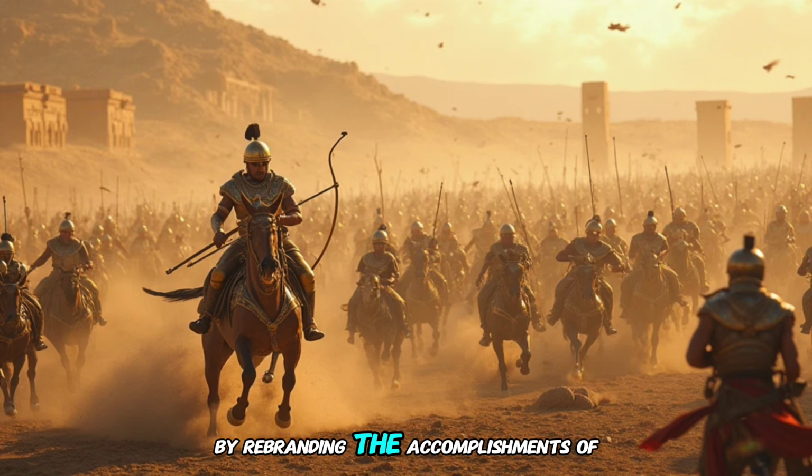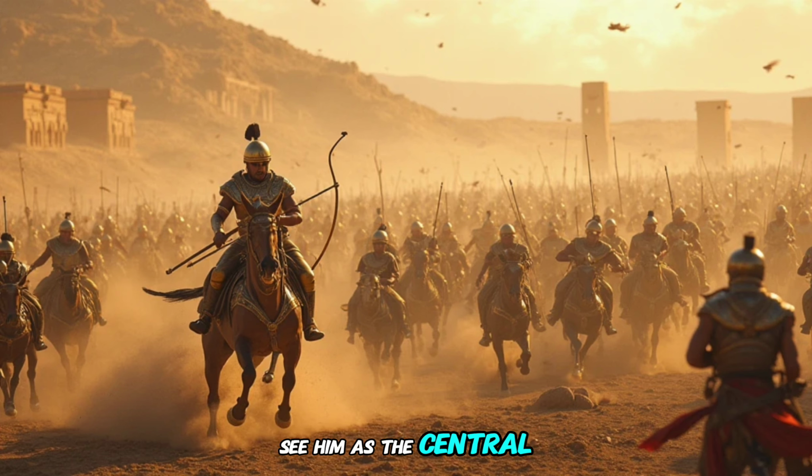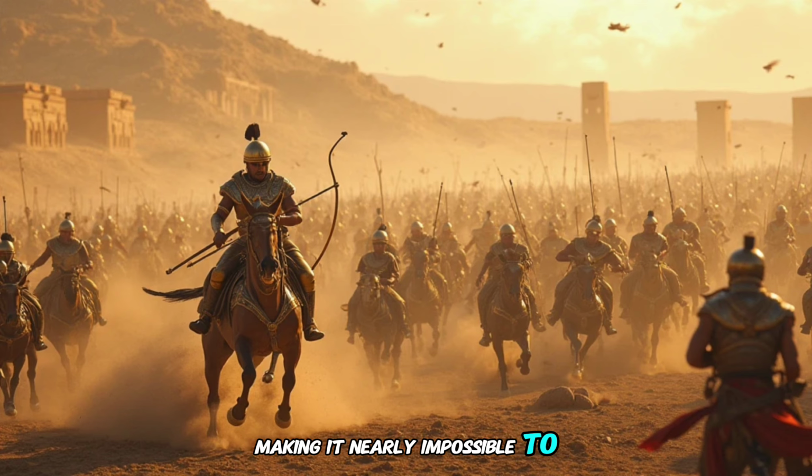By rebranding the accomplishments of prior kings as his own, Ramses ensured that future generations would see him as the central figure in Egypt's narrative. This policy of historical reinscription solidified his legacy, making it nearly impossible to distinguish where the truth ended and the legend began.